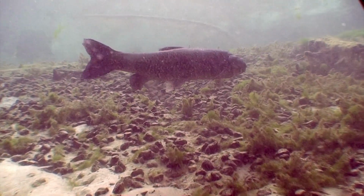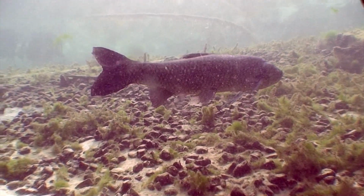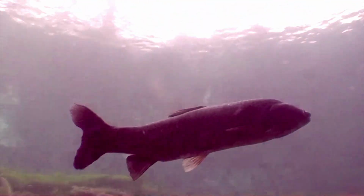This larger fish is called a carp. It is a bottom feeder. In some parts of the world, they are considered a game fish. They're an oily fish and have a taste like a salmon.